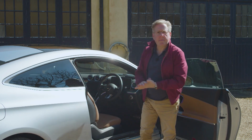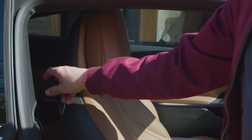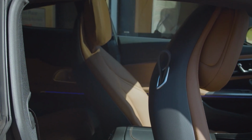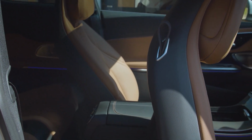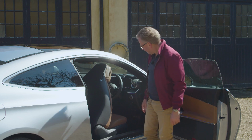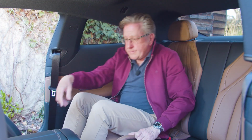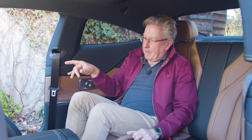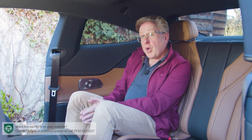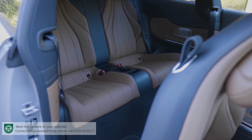Okay, let's take a look in the back. Now, the reason why the front seats have to be power adjustable is to work with this pull strap mechanism that moves them forward out of the way to clear admittance to the rear. The seat doesn't power back again to where it was once you're in, but that's just as well because it would probably crush your knees if it did.